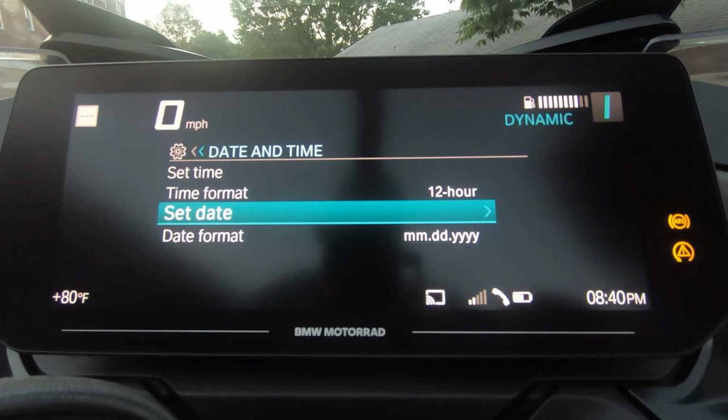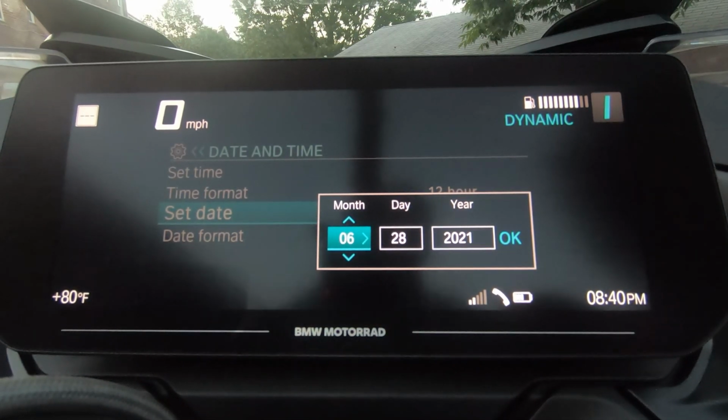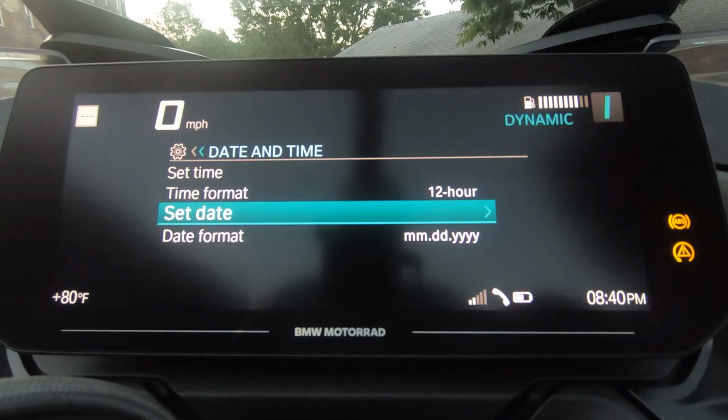You have set date. I'm not going to change the date. Let's see if it's correct though. I never checked it. Yep, it's 28th. Beautiful. And that's your date format.